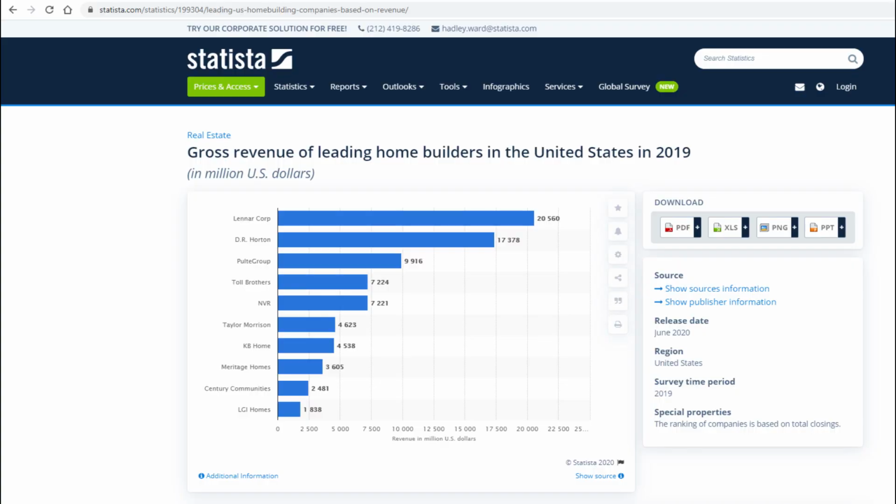In 2019, D.R. Horton was the number 2 home builder in the United States by gross revenue. They have been in a race with Lennar Corporation for the number 1 spot for a few years now. What I found the most useful about this list on Statista is that all 10 of these companies are on the stock market, so we have a way to easily compare them.